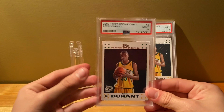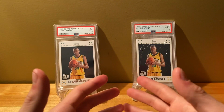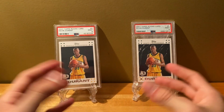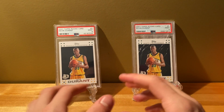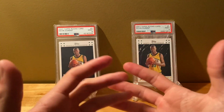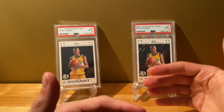Now, why this card is increasing again, obviously KD, superstar, one of the best players in the NBA. Now, obviously the NBA isn't in session like anything else. But once the NBA does come back into session, KD starts playing, all the teams start playing, and people start watching him again. They start seeing his gameplay, liking him again. His cards are definitely going to see a rise in value.